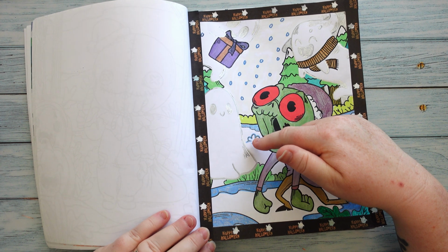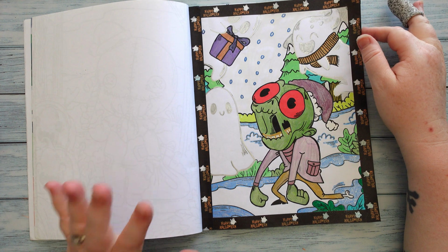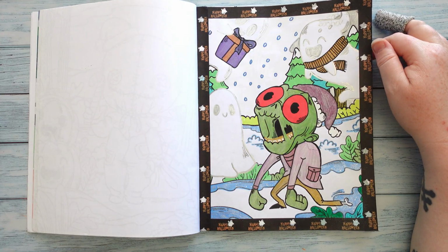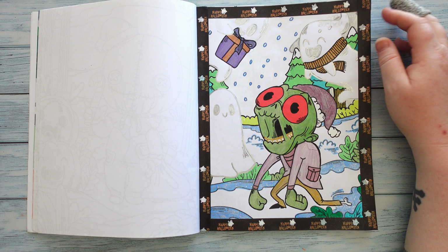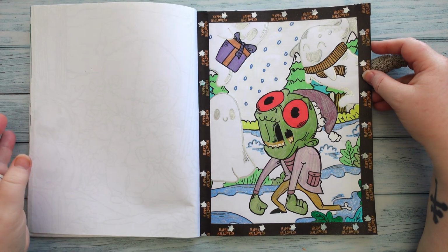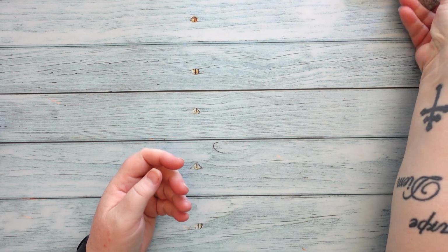The snowy bits are a glitter paint pen I had, and these bits are another type of paint pen, not brand named ones, just generic ones I got from somewhere that I have in a pencil case. So I thought I'd just use them all up, and I'm actually quite happy with it. I think it looks quite cute. So they were the two I did from Creepy Christmas.